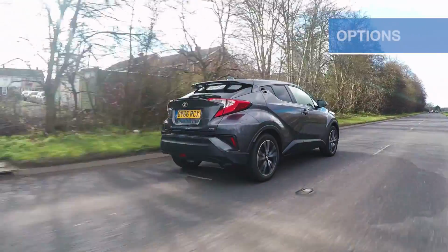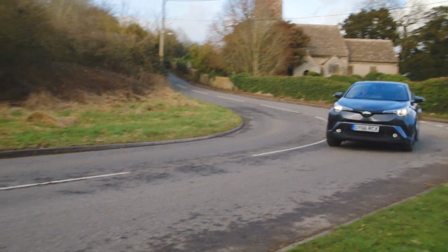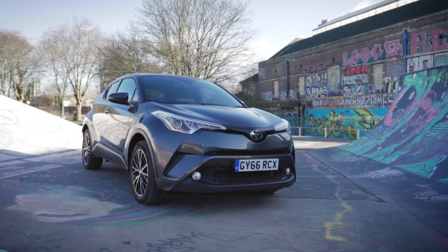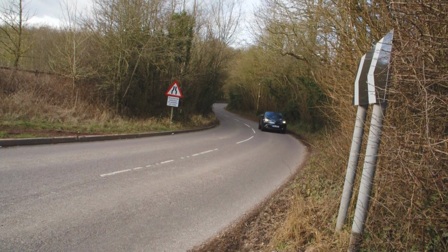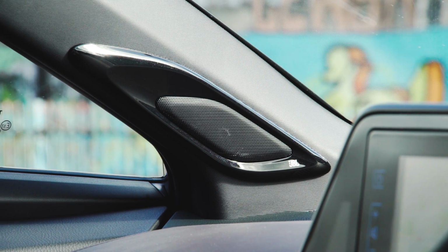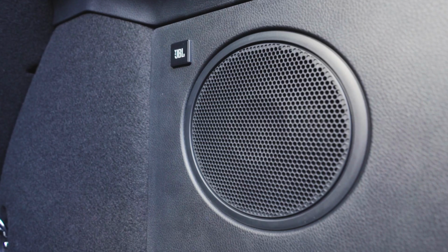Given how well equipped the standard grades are on any CHR, there's no need to sign up for many options other than one of the metallic or pearlescent paints we discussed earlier. Handily, most of the options come in packs, but to be honest, we wouldn't bother with any of them if you choose our favourite XL trim. Given how eye-catching the standard car looks, we certainly wouldn't bother with either the SUV or Sport styling packs. For us, the most tempting option is the tailor-made 10-speaker JBL stereo, but if you're not a particularly great music lover, you might as well stick with the standard unit.